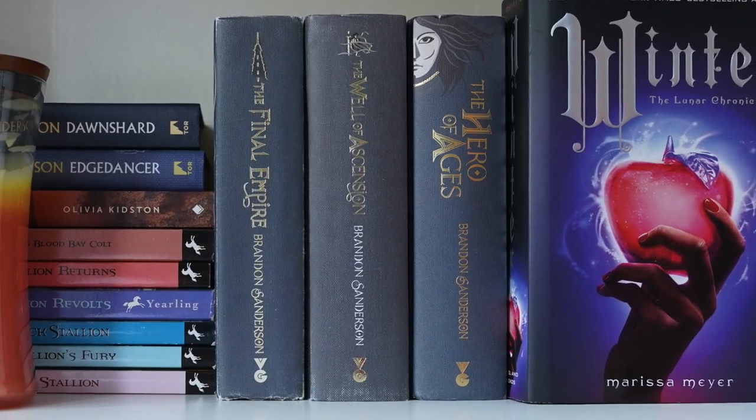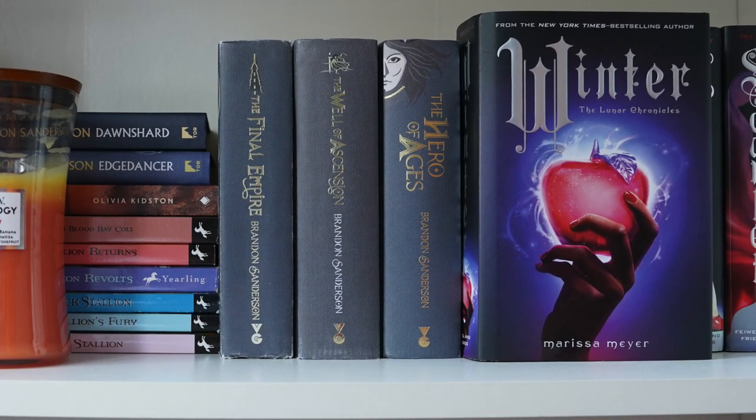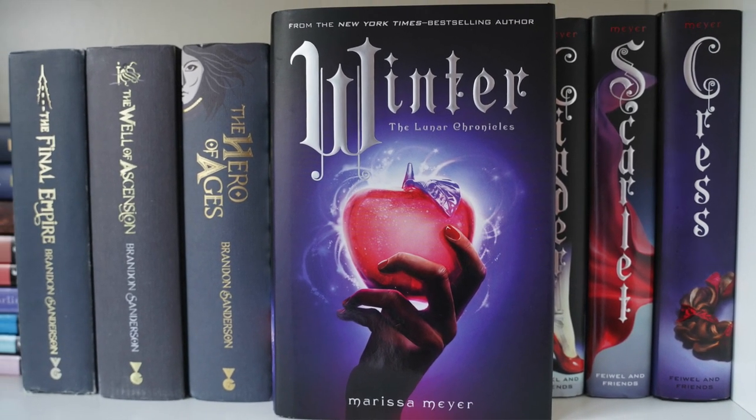I also have the rest of my Brandon books down here. Mistborn series, or the original Mistborn trilogy in my British covers, which I love. Unfortunately, I had to get them used, so they look kind of beat up, which does bother me whenever I see them, but they are still very majestic looking. And then I have my other copies of the Lunar Chronicles, because yes, I have them in multiple editions. I am a lunatic, okay? I'm wearing my Lunar Chronicles shirt, homemade, right now.